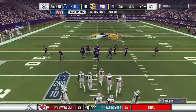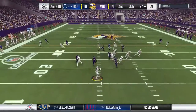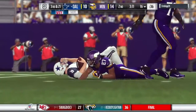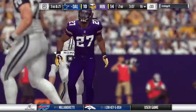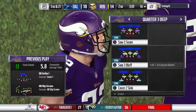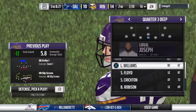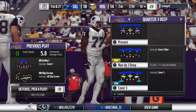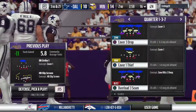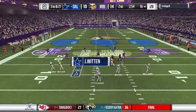Second down now after the incompletion. Back to the air they go. And the pressure gets to Romo as he goes down. That winds up pushing him back 11 yards on the sack. And that'll bring up 3rd. Second down, sack by the defense. What type of pressure will they bring here on 3rd? We'll see.